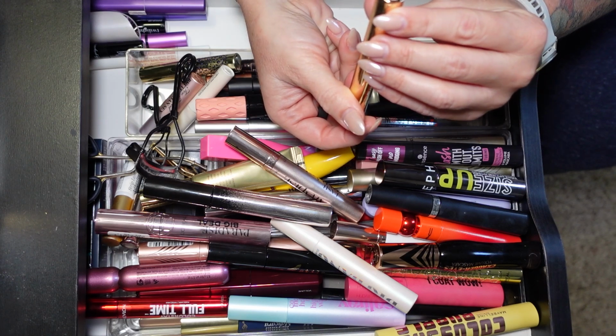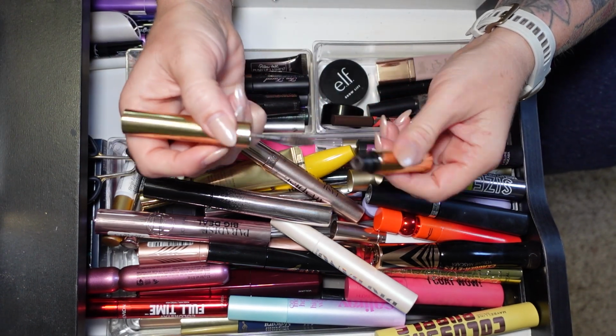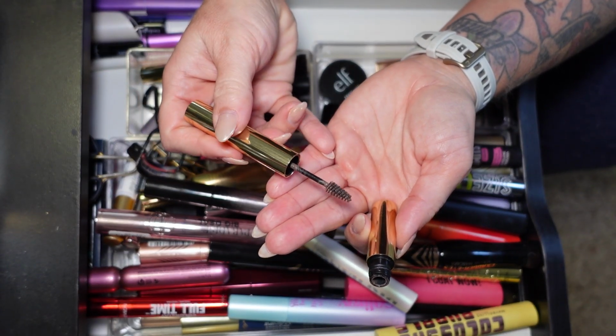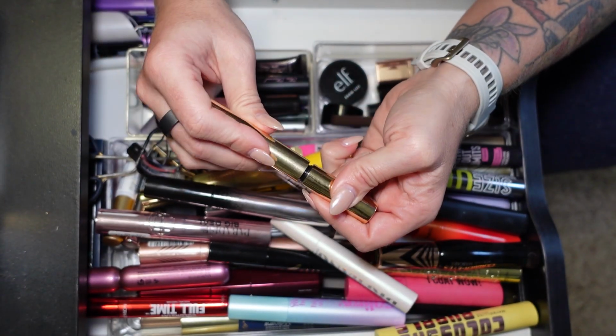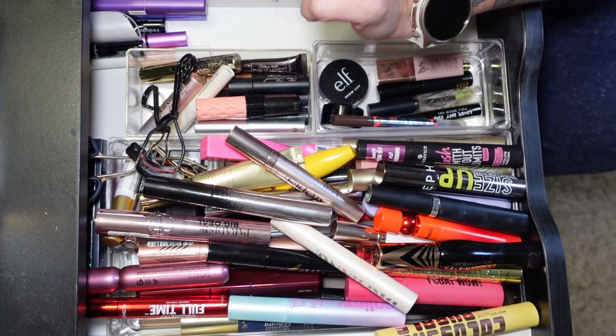From Merit, ooh, I need to get rid of this one. This is in shade brown. It's a volumizing pomade. I've had this for a minute. It's probably a bit dried out. It is a good pomade. I do like the color deposit that it has. It's not too intense. I just know that I've had it for a while, so this one's probably expired and needs to go in the trash.